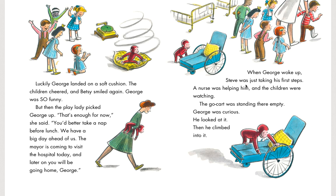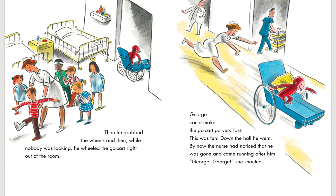When George woke up, Steve was taking his first steps. A nurse was helping him, and the children were watching. The go-kart was standing there empty. George was curious. He looked at it. Then he climbed into it. Then he grabbed the wheels, and then, while nobody was looking, he wheeled the go-kart right out of the room.